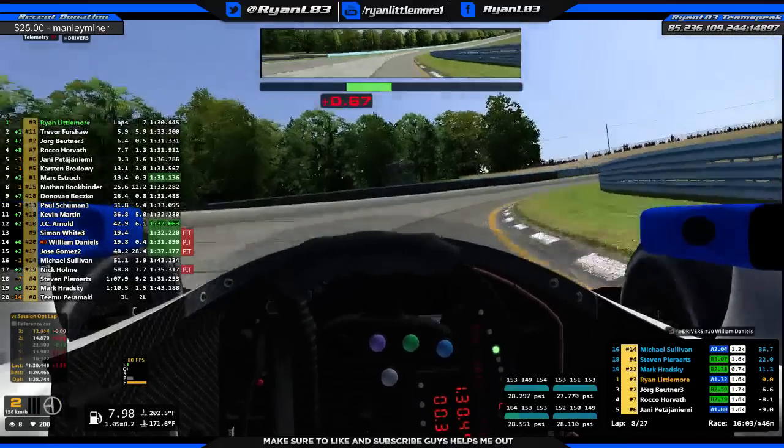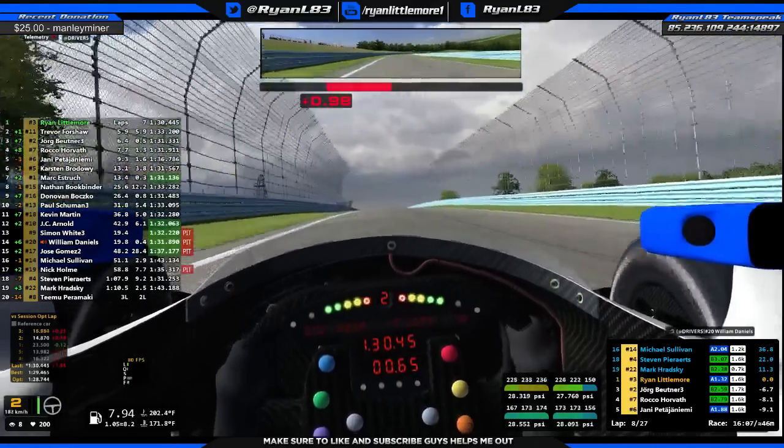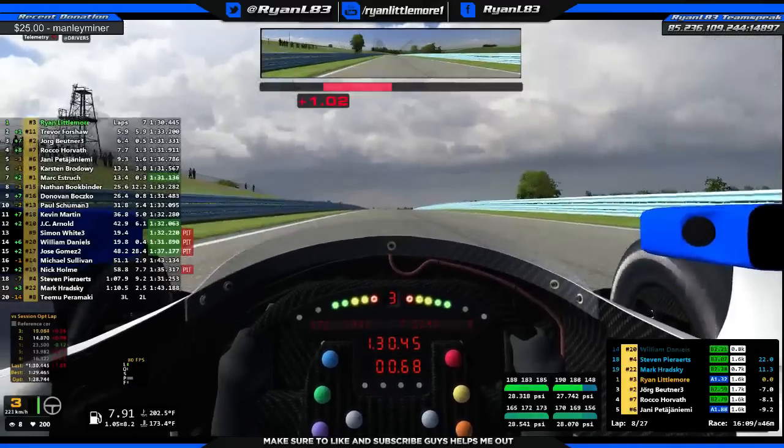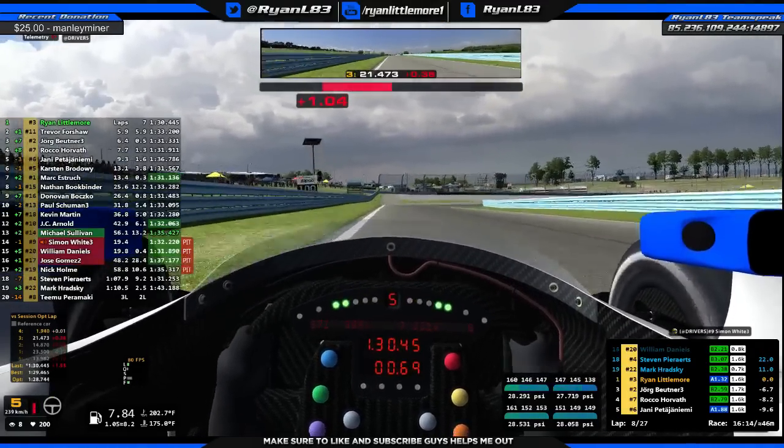I think my front left damaged besides this last race, so I think I might be out. Mine looks more like a Volkswagen Beetle at the moment, so I think I should be out as well.